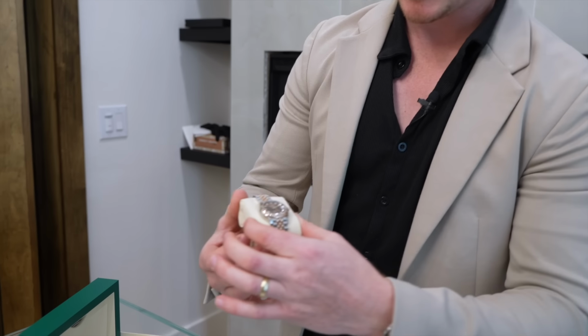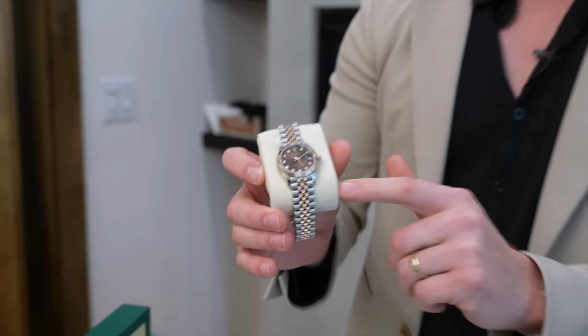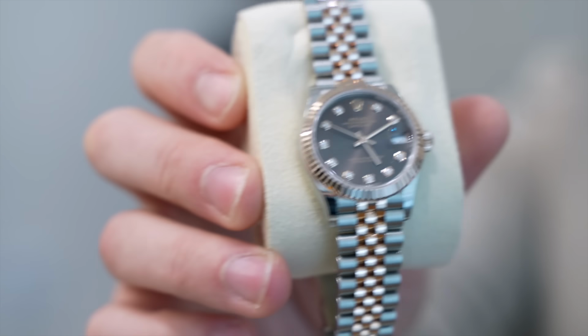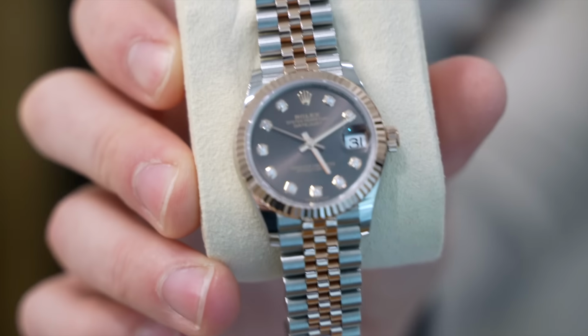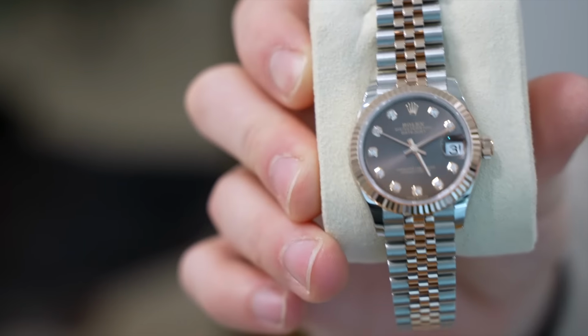This one is brand new, it's a 2023, that's a 278271. That's a two-tone, and it's got the hidden clasp, of course. It's a chocolate diamond. This one is an absolute beauty. These go for quite a bit more than what you would expect. Compared or contrasted to others, this is a hard to get piece. This watch does go for over MSRP from Rolex, a few thousands more, potentially.